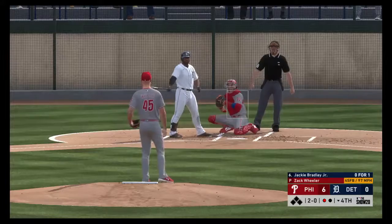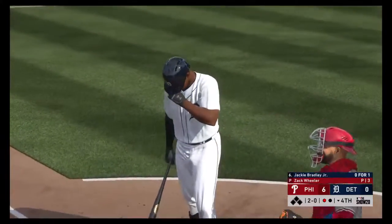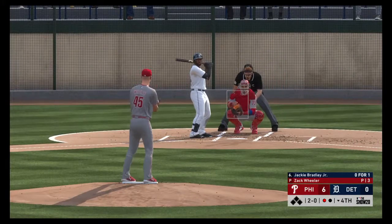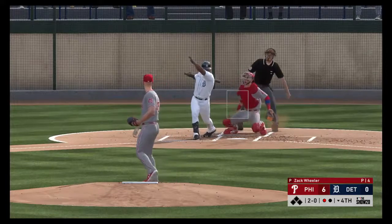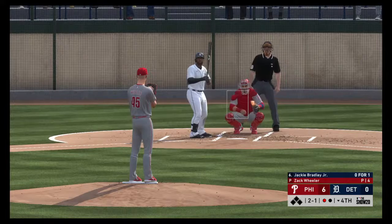Not close. It's 2-0. Pretty good pitch right there. Fastball in off the plate. One of the things you want to do as a pitcher, try to stand those hitters up. Late swing on the hitter's count. Still a good count for him now, however, at 2-1.